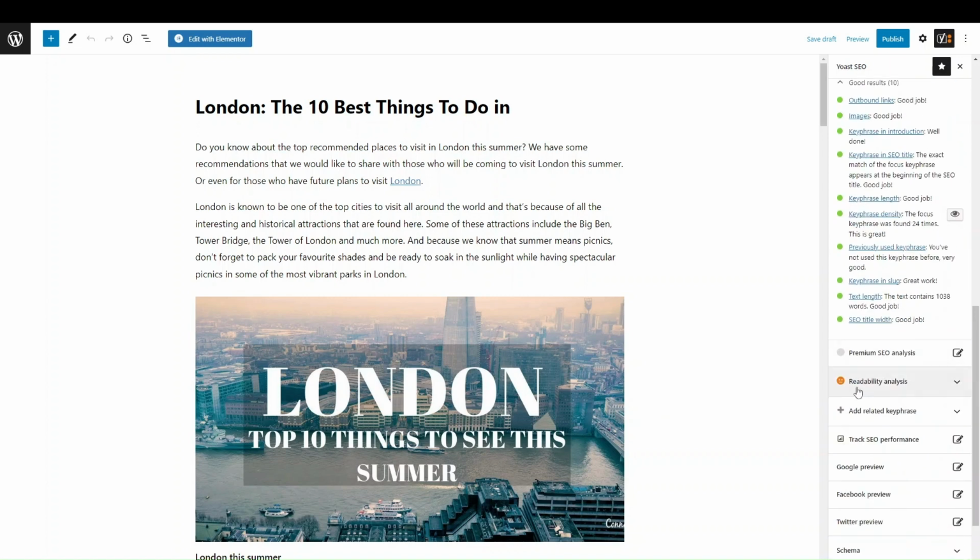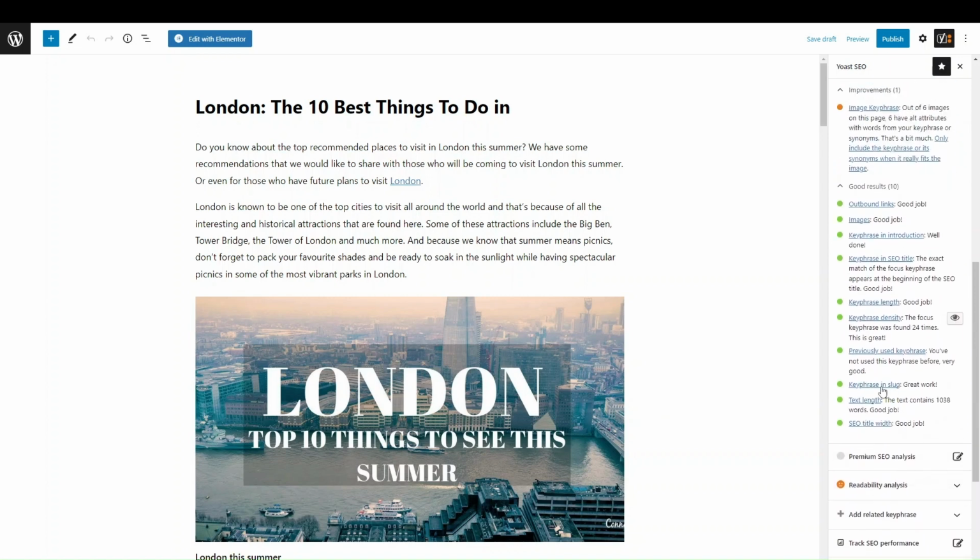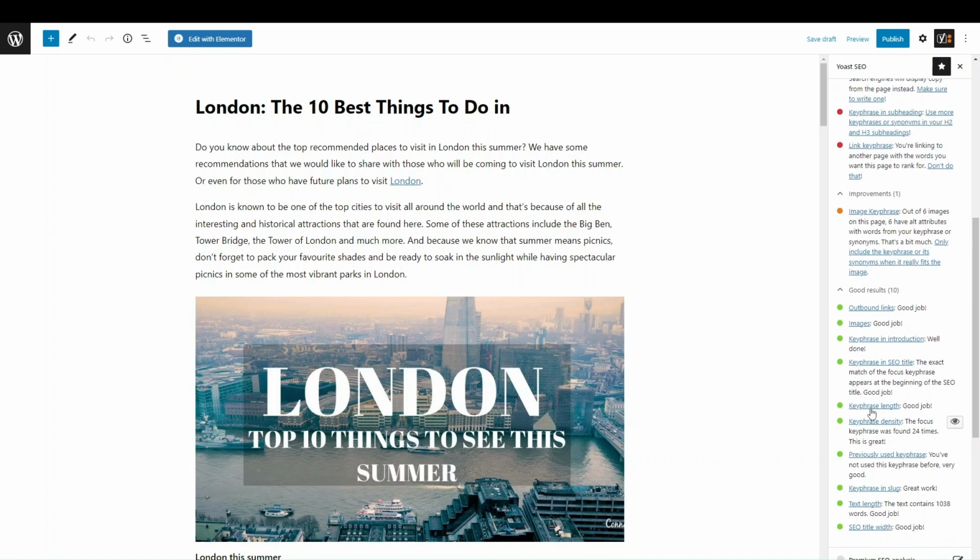and if you scroll down you can see what you're doing well. So things like the key phrase is now in the slug, the slug being the URL of the post. Yoast likes it whenever the key phrase is in the slug, and so search engines will rank that higher. In terms of key phrase length, it's a good length, and then the density being how many times the key phrase shows up in this text. It was found 24 times, so it's obviously a good number of times for it to show up.